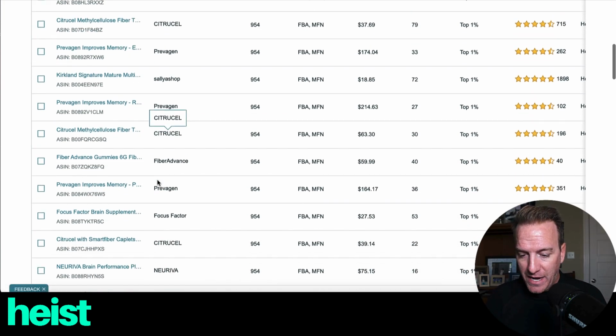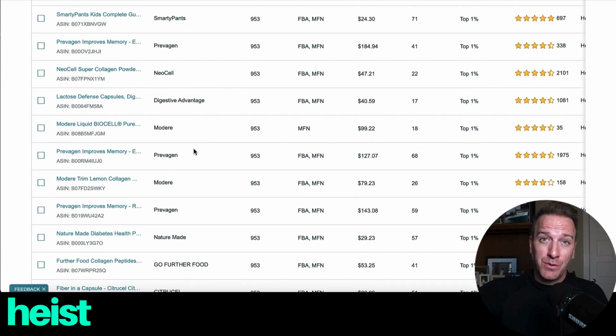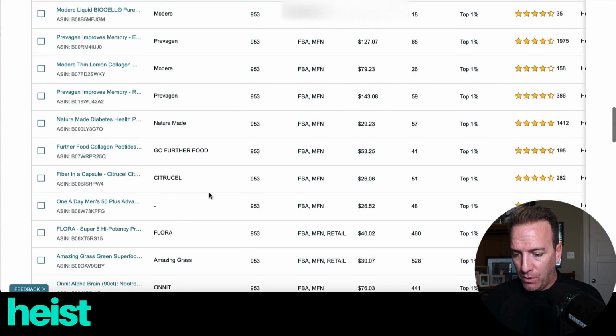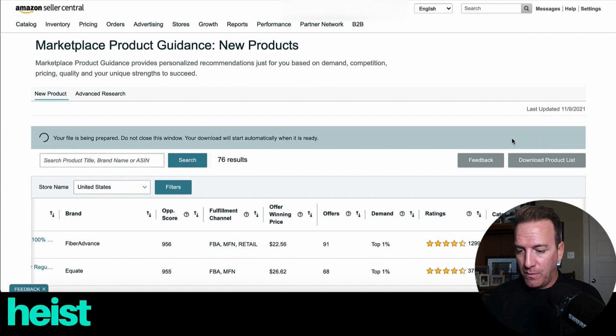But if you just scroll down here, we've got hundreds and hundreds of different recommendations, starting with an opportunity score of 1,000 being the best opportunities and going down to 750 that Amazon here has identified. Again, we can look at all of these various data points and assess which ones make sense to us. We can even download this product list. So if you want to pull this into, say, Google Sheets or Excel, chop the data up and assess it that way, we can obviously do that here as well.